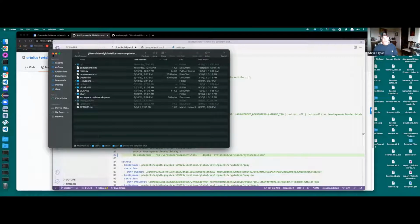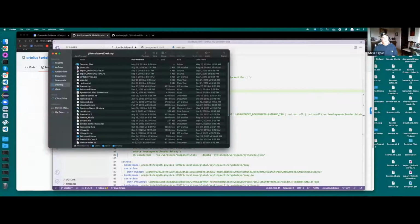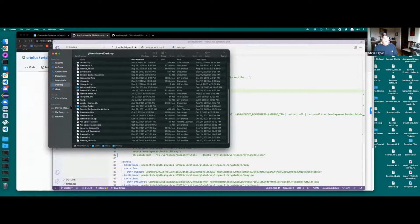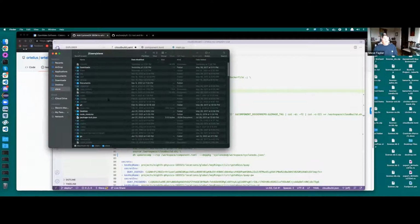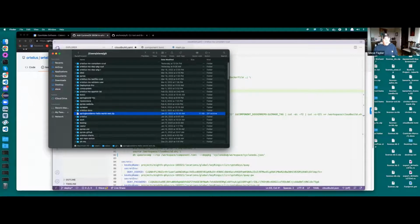Anyways, basically it's just a simple JSON file that has the packages. Oh, I know where one is. I was running the SIFT against a Spring Boot example. Let me see if I have that out here. Oh, there it is.